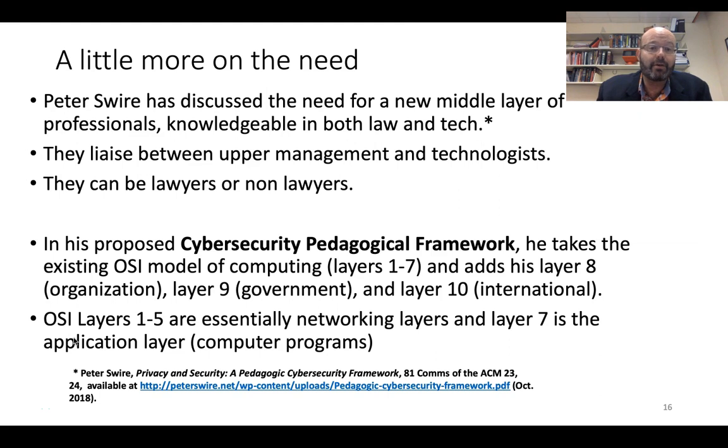So a little more on this need for tech understanding. Peter Swire, internationally renowned data privacy expert, has discussed the need for a new middle layer of professionals knowledgeable in both law and tech. And these folks liaise between upper management and technologists. And he says, look, they could be lawyers or non-lawyers. And so Peter developed this cybersecurity pedagogical framework, and he takes the existing OSI model of computing layers 1 through 7. I'm going to show the OSI model on the next slide, but what Peter does is he adds his layer 8, 9, and 10 on top of this IT framework.